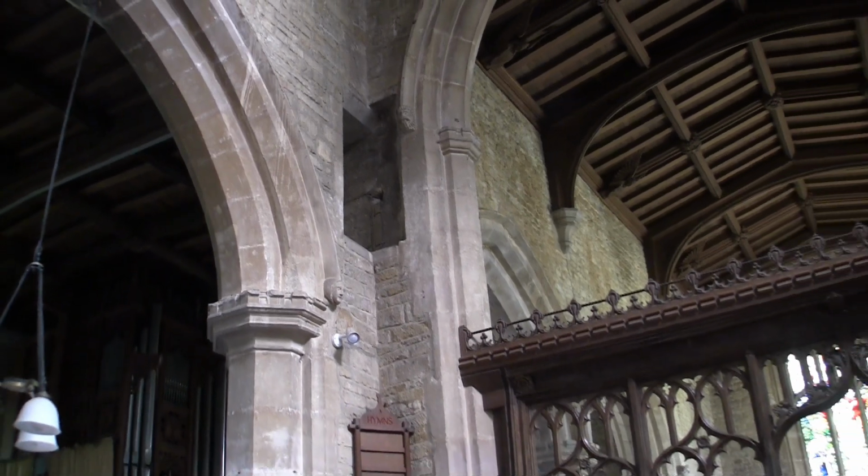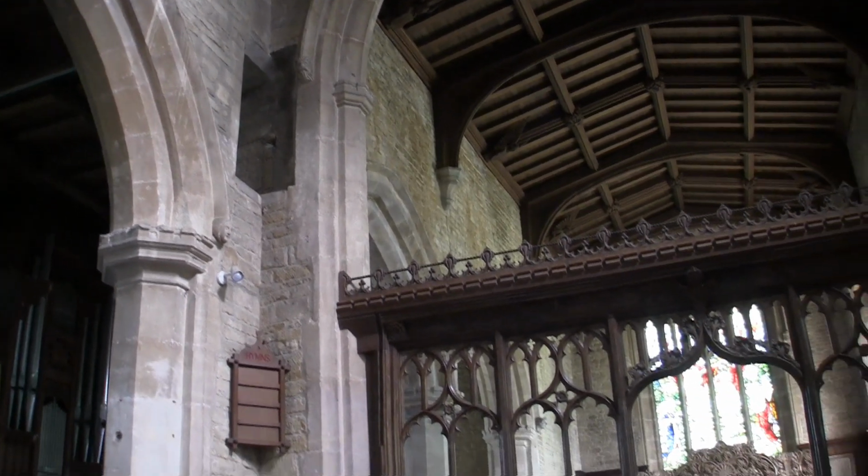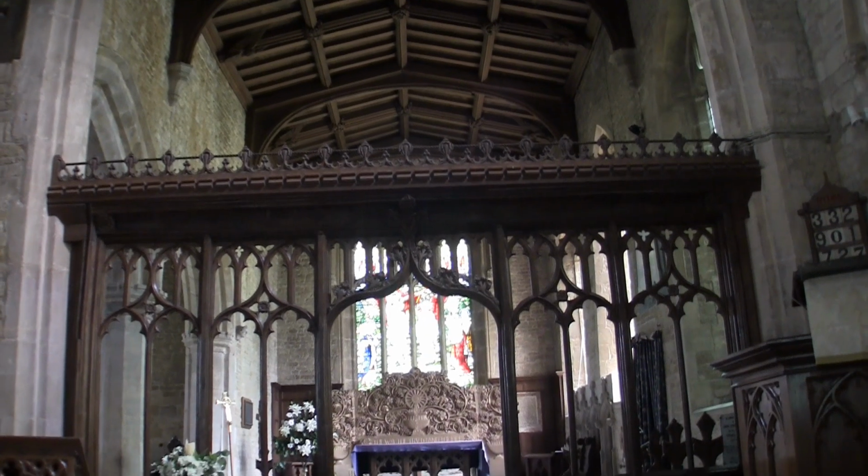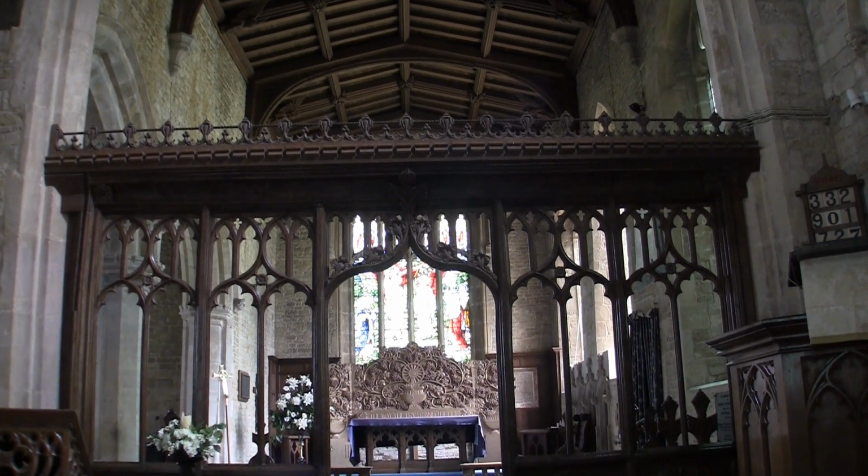This chancel arch is similar to the tower arch, with a hood mould having lion mask stops, and beside the arch on the north side is an opening for the rood loft.